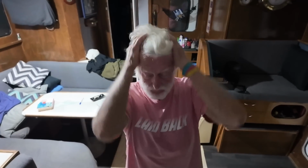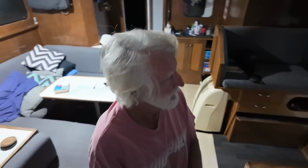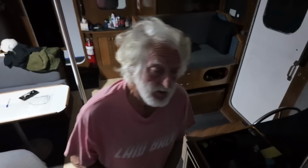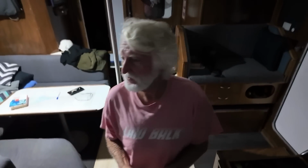Well, good morning. 2 o'clock and we're up. I'm going to get ready to head down to Yeppoon. Not much breeze here, but I think we should have the tide going with us, and yeah, we'll get going. It'll be pretty calm conditions, but we'll get on the road.